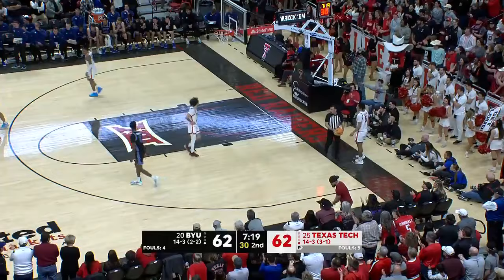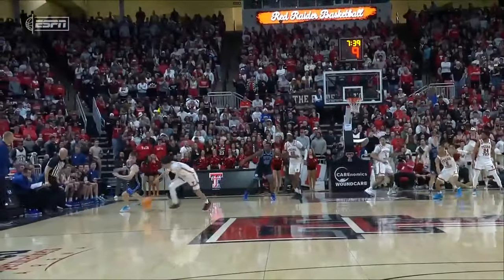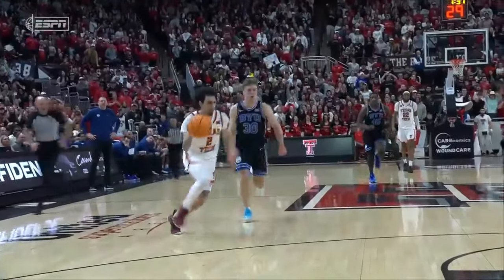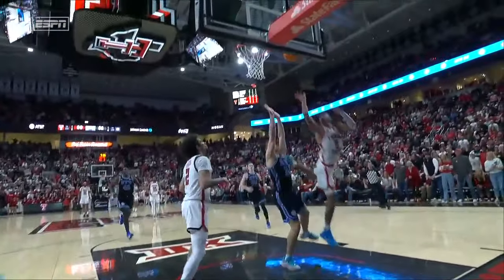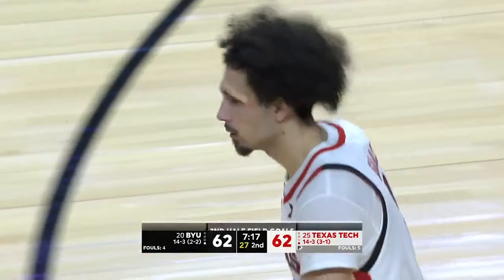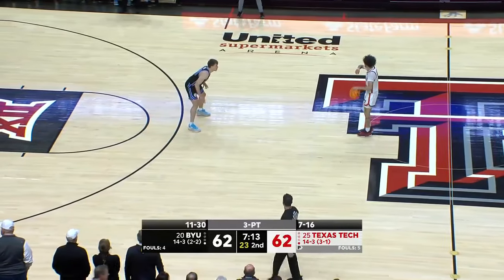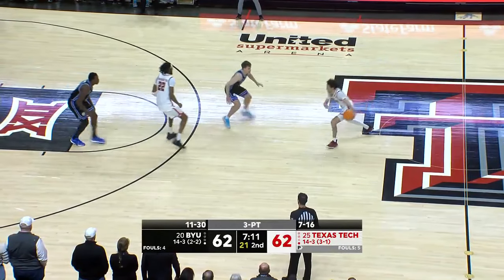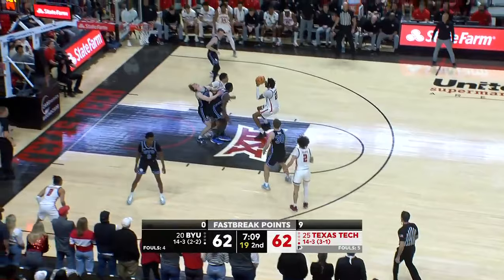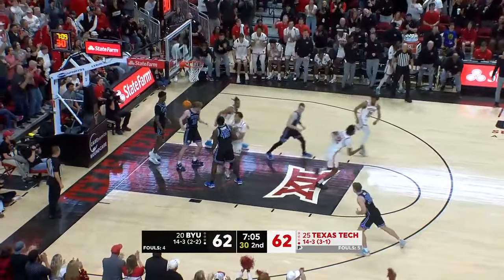Well, right now, the Cougs are trying to hit home runs instead of singles. Sloppy play right here, and that leads to the two-on-one, and Isaacs has been so good scoring the ball, dropping it off. 19-5-3 for Pop Isaacs to go along with two steals and a bucket here, and it'll be Texas Tech's first lead of the game. And Washington gives it to him.